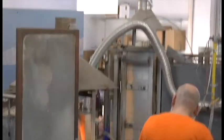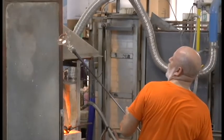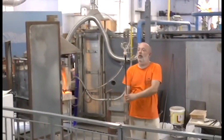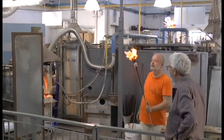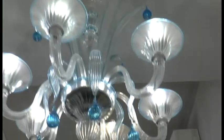And so the process of heating, blowing, and shaping continues several times until finally we have... The glass is still hot and must cool for at least 24 hours.